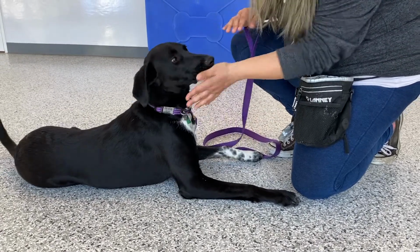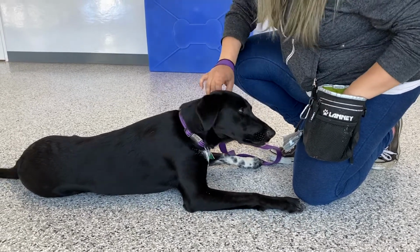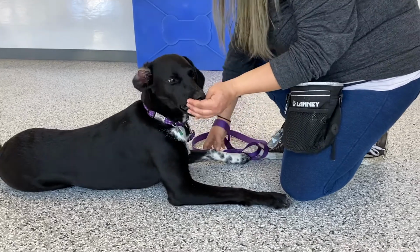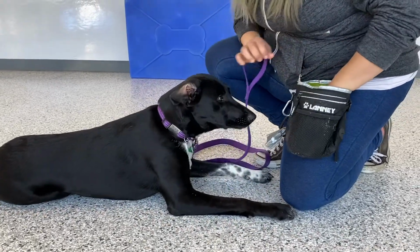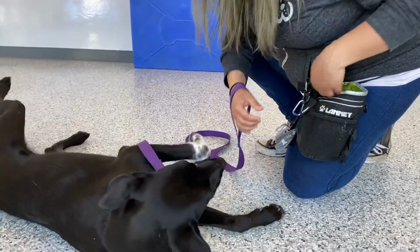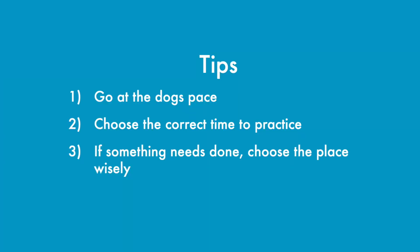Most dogs don't like their paws being handled. The biggest reason is because we don't do it very often. The only time we go for a dog's paws is to bring out the clippers and trim their nails. So if every time somebody does something to them and it equals something scary, they're just going to grow accustomed to hating it. Make sure you're going at your dog's pace.